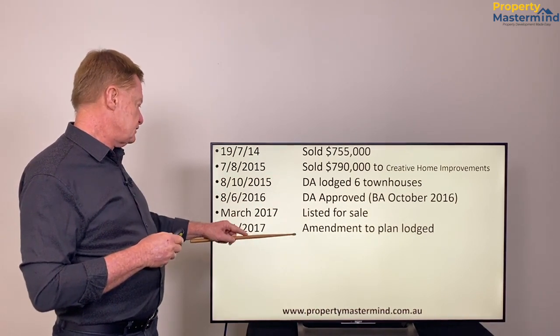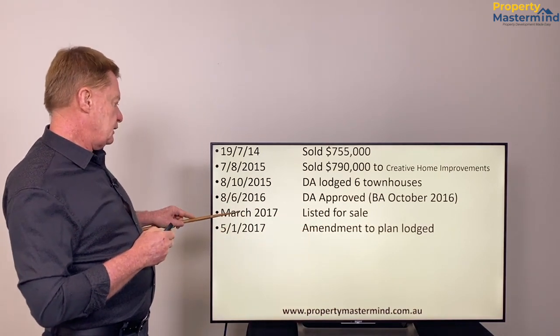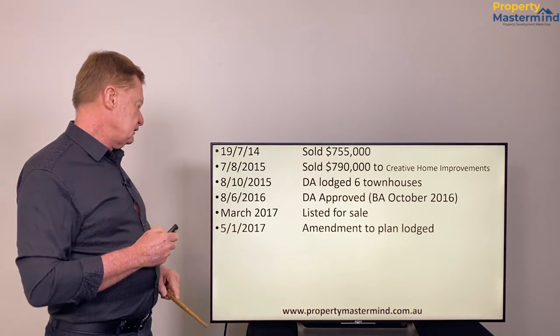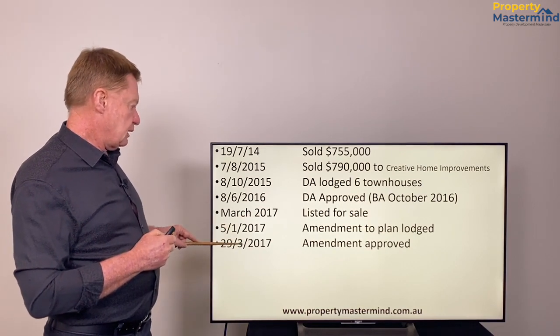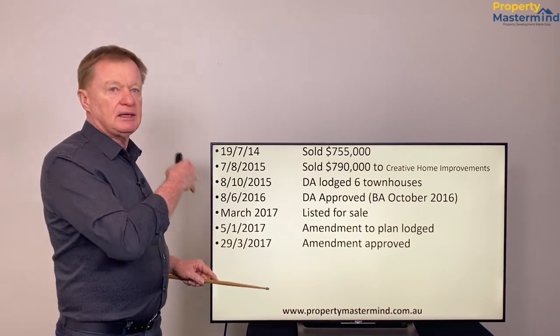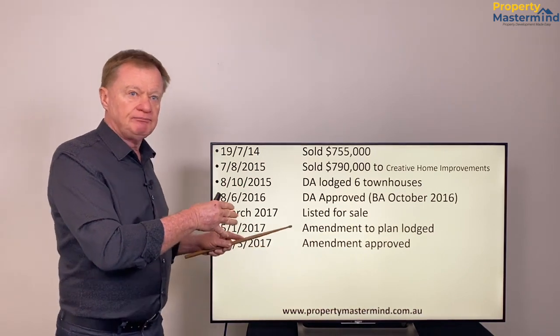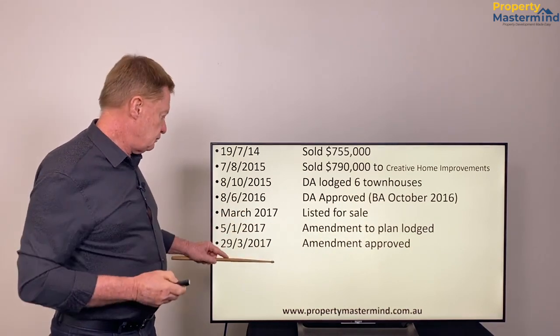It's listed for sale. So all around that time they amended the plan. That's slightly out of sync, but they amended it, then they listed it for sale. The amendment was approved a couple of months later, so it's gone through, that's okay. So they made this amendment to the DA they already had. So they got the DA and they've listed it for sale and they made an amendment.